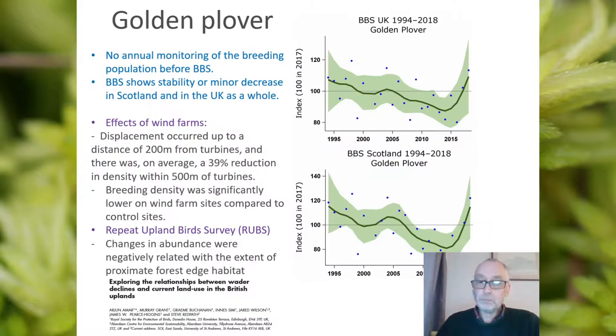On to golden plover, there was really no annual monitoring of the breeding population before the Breeding Bird Survey. But for Scotland and the UK as a whole, the Breeding Bird Survey trend showed stability or possibly a minor decrease. There have been a number of studies involving breeding golden plover in peatland habitats in recent years, including on the effects of wind farms, where displacement was shown to occur up to a distance of 200 metres from turbines, and there was on average a 39% reduction in density within 500 metres of turbines.